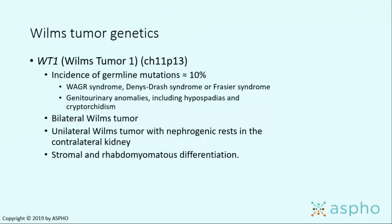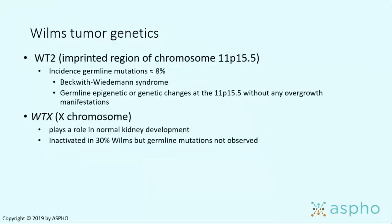In Wilms tumor 1, germline mutations are present in 10% of those patients, and it's important to always think about associated syndromes in Wilms tumors, and this includes Wagner syndrome, Denny-Drash, and Fraser syndrome for those with tumors that have WT1 mutations. If a patient has bilateral tumor or unilateral tumor with nephrogenic rests on the contralateral side, the thought of considering germline mutation abnormalities in WT1 should be explored. WT2 is also associated with potential for germline mutations. So if your patient's tumor has a WT mutation, you need to be considering Beckwith-Wiedemann or other germline epigenetic changes.